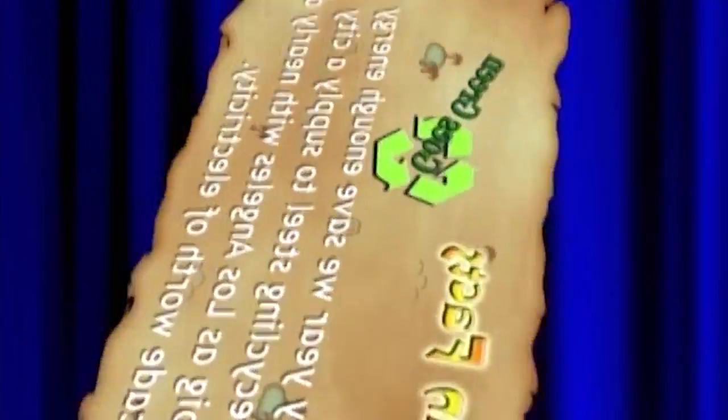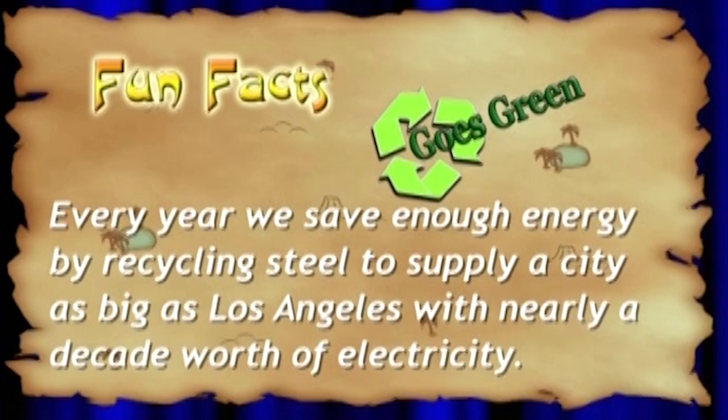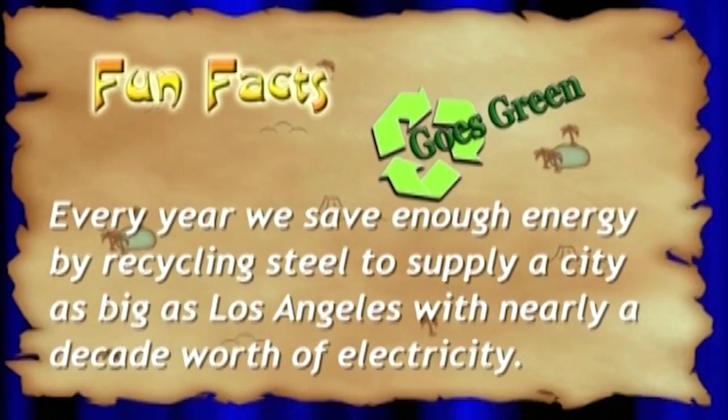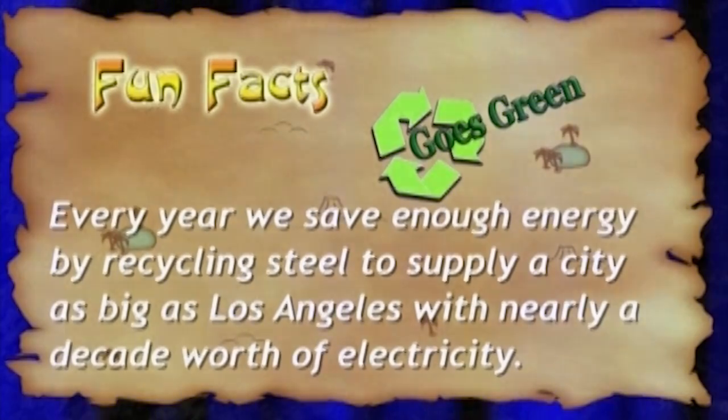Fun fact. Here's your fun fact. Every year, we save enough energy recycling steel to supply a city as big as Los Angeles with nearly a decade's worth of electricity.